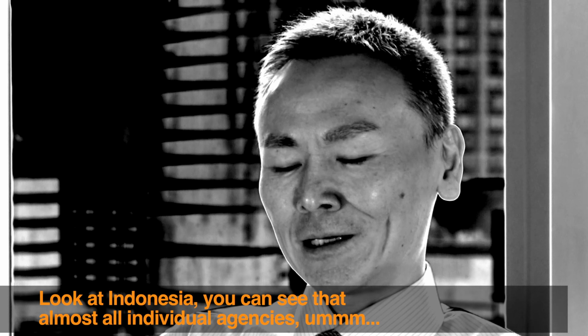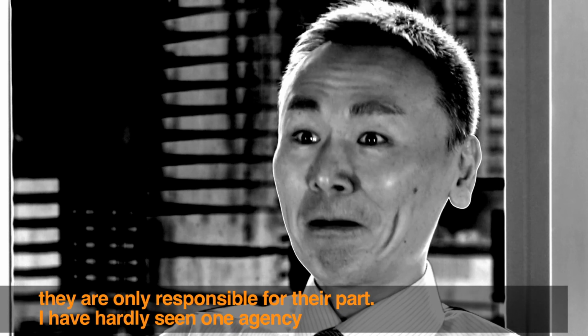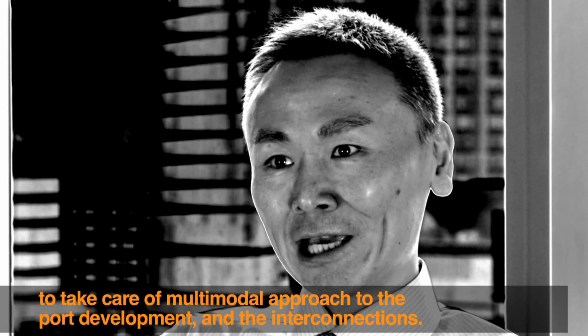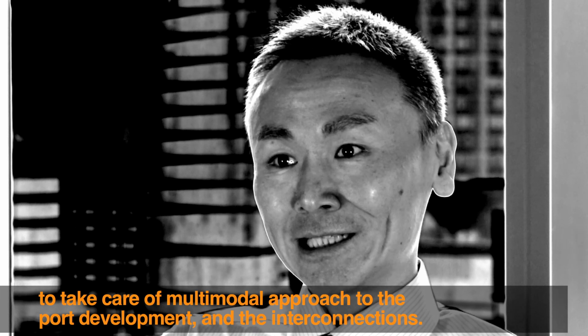Look at Indonesia, you can see that almost every individual agency is only responsible for their part. But I've hardly seen one agency take care of a multimodal approach to the port development and the interconnections.